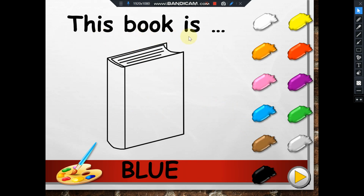This book is blue. This book is blue. Now your turn. Congratulations. Now, let's find blue color. Is this blue color? No. No. This is green. Is this blue color? No. No. This is orange. This is blue. Blue. Color.